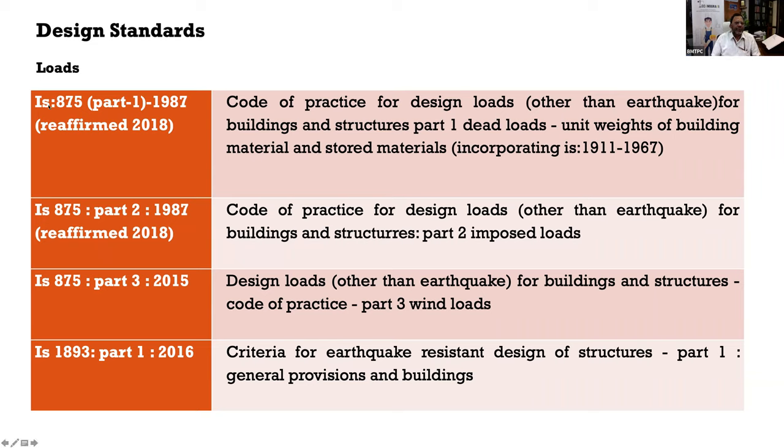So for load calculations, there is an Indian standard, IS 875, which comes in different parts, part one to part five. Part one is for dead loads, part two is for live loads, part three is for wind load, and for earthquake load, there is a separate code, 1893. So all these codes need to be referred to calculate the load which is coming on the building. And based on that load, you need to analyze your building.